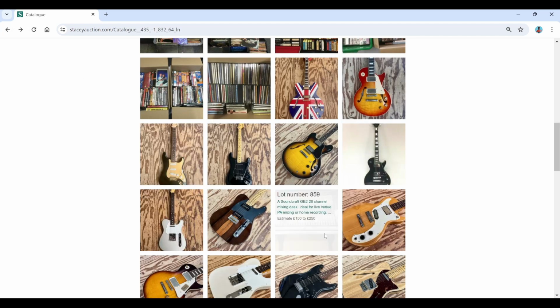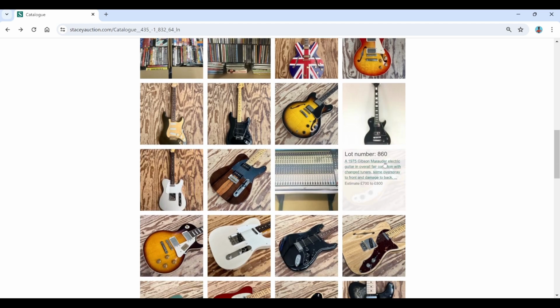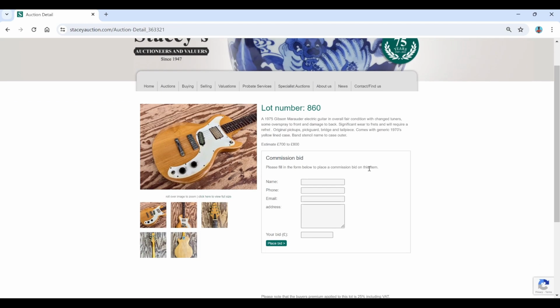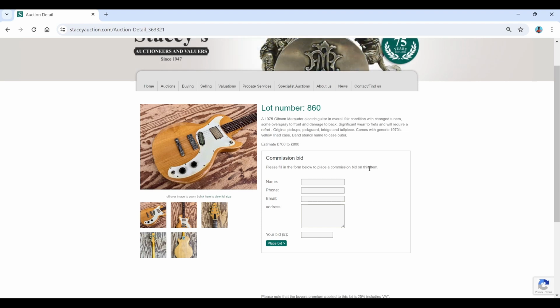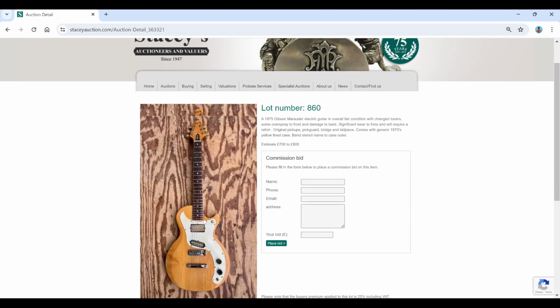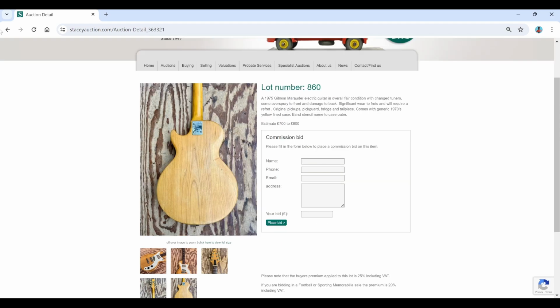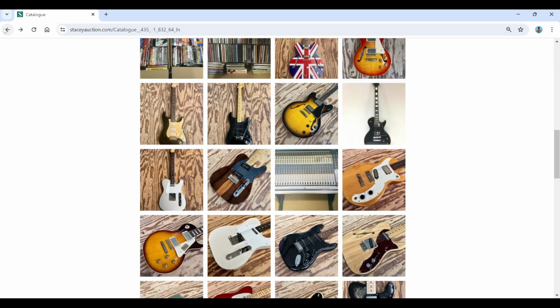Got a mixing desk there. Soundcraft mixing desk. We can probably go past that. 1975 Gibson Marauder. Overall fair condition. Some overspray in the front. These are pretty cool guitars, to be honest. They're quite interesting. 700 to 800 they want on that.